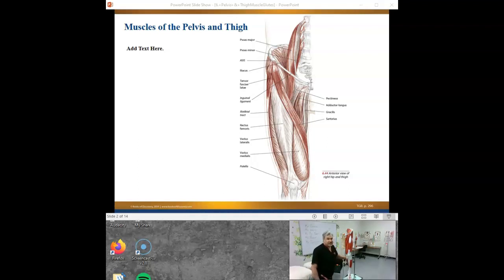Okay, so let's review general muscles of the thigh, just to make sure that we remember those, because it has been like an eternity since we've all been together. All right, does anybody want to tell me what the four quad muscles are before I call on somebody?